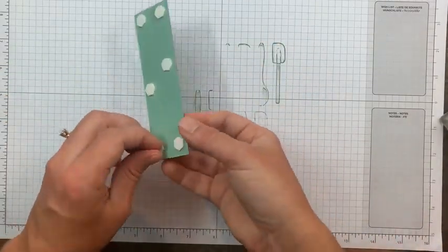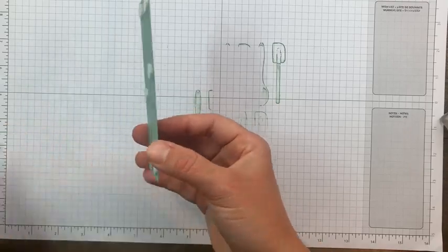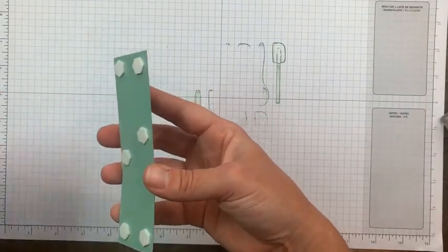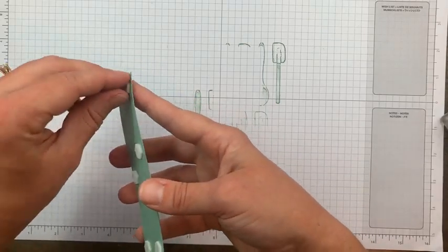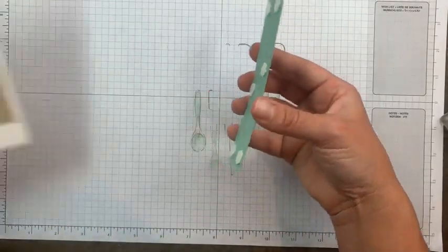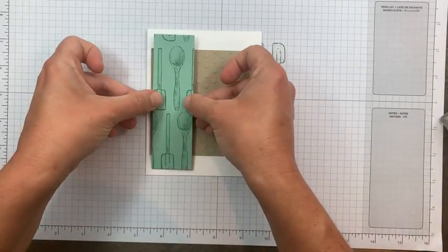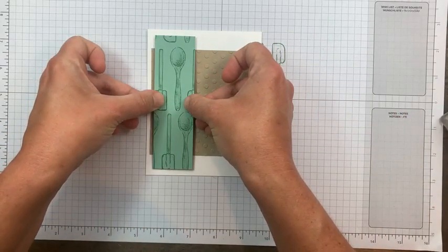I kind of went dimensional crazy on this card. If there's such a thing, I did it. It happened. Oops. Okay. And then this, I just want to make sure. Okay, I have the open on the bottom. Been there, done that.